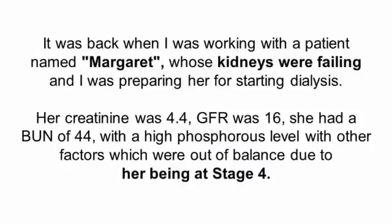It was back when I was working with a patient named Margaret whose kidneys were failing and I was preparing her for starting dialysis. Her creatinine was 4.4, GFR was 16. She had a BUN of 44, with a high phosphorus level with other factors that were out of balance due to her being at stage 4.